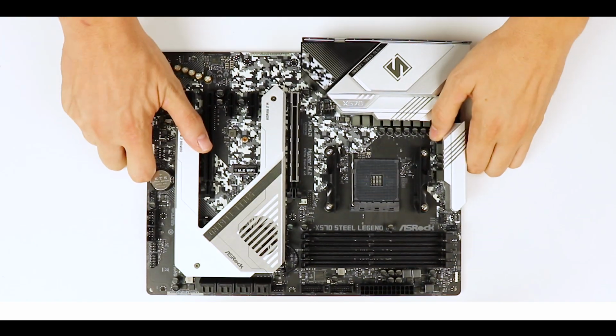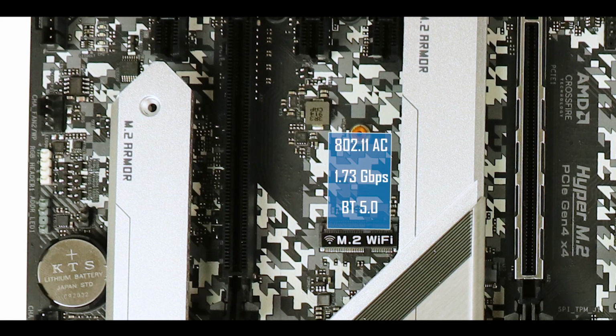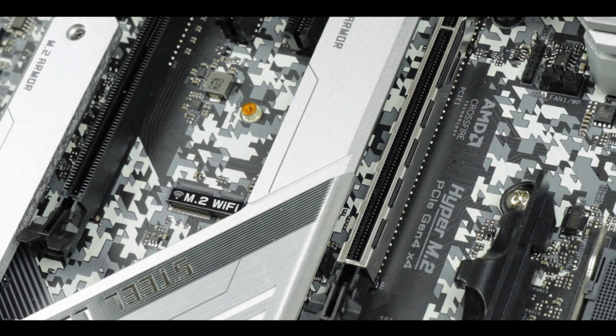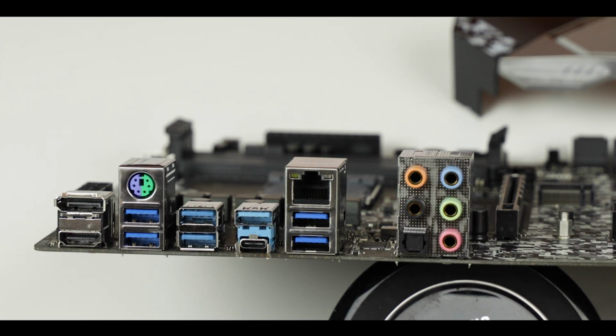If you do want to upgrade the connectivity of your motherboard, you can do so through the M.2 Wi-Fi connector right here, which will deliver up to 1.7 gigabit per second. Nothing too surprising here, I'm just gonna regret the absence of a clear CMOS button, which given the configuration and the specs of this motherboard would be helpful in a troubleshooting situation.